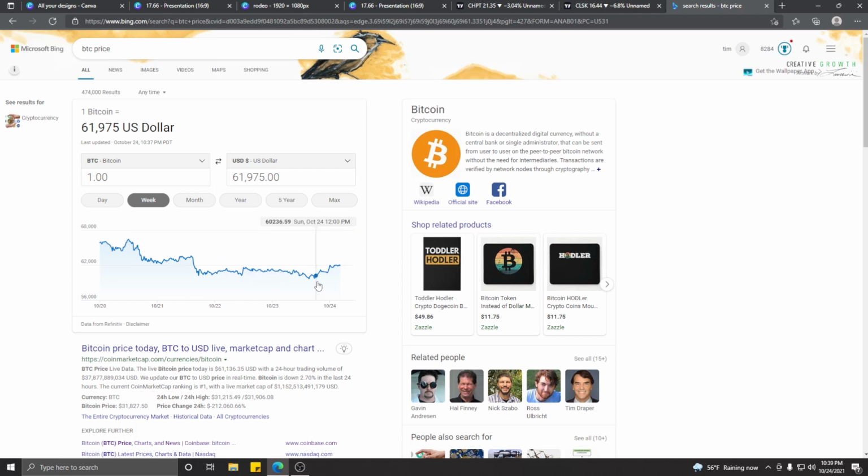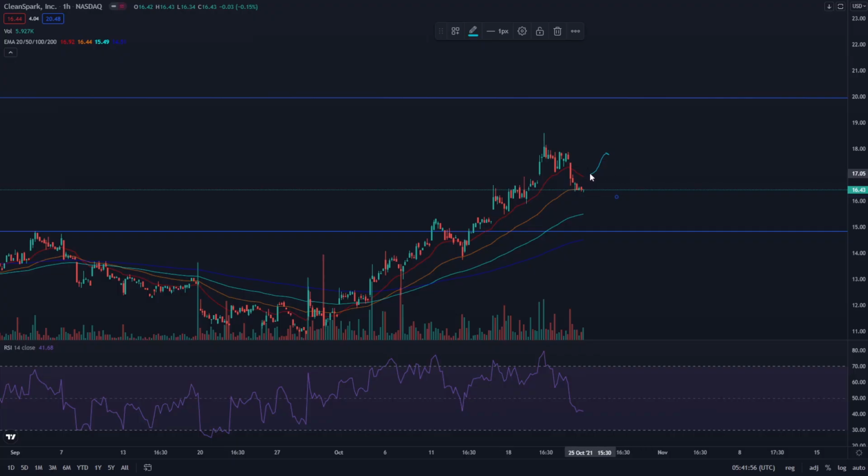So if Bitcoin can keep working its way up, if it can stay around here, I definitely see CleanSpark going up a little bit further. But it's definitely, I think, day trade worthy. So with CleanSpark, we're here at 17 as for the after hours. And what I see happening, if Bitcoin can hold its ground and stay around 62 and maybe slowly rally overnight here, I definitely see this potentially being a good day trade and just taking some quick profits, making some money off this one. And if it doesn't do that, I'll just hold the shares longer.